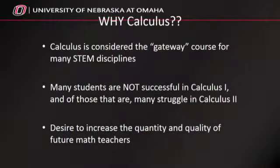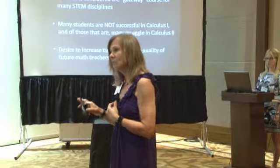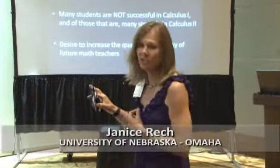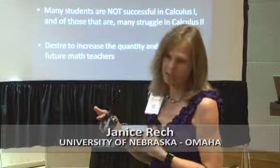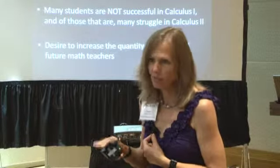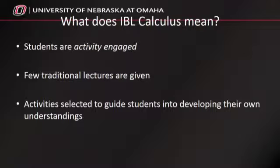Why did we pick calculus? Well, because it was the gateway course for our STEM majors, and it was also one that many students had struggled with historically. So we decided that was a good place to start. Angie was brought in as a community chair, with the challenge of creating more and better math teachers. So we thought, what better place to start than the entry place for them, which is in the calculus sequence.